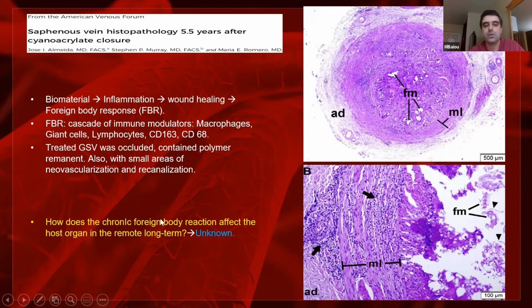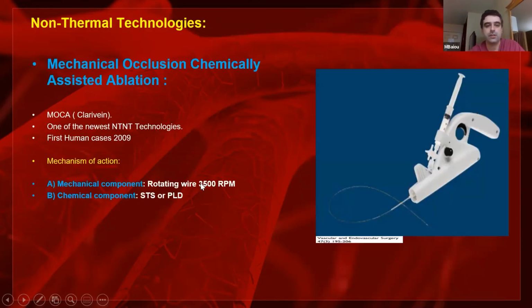Now, how does this chronic foreign body reaction affect the host organ in the long term? I mean, 10 years or 20 years after the procedure, the answer to this question is still unknown.